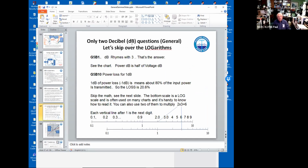Okay. Anyway, last point. There's a thing called decibels. Pretty interesting mathematical subject. If you're doing a general, forget all of the math. Don't do any of the math. There's 2 questions on decibels on the general, G5B1 and G5B10. The question G5B1 says, how many decibels is half? And the answer is 3. dB rhymes with 3. So that's a way to check what the right answer is.